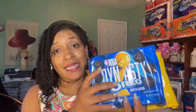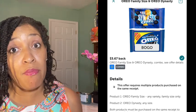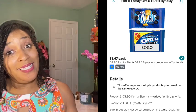I think there might have been a keying issue. But at any rate, these are priced $3.67 each. You must purchase 2, a Dynasty and some type of family size Oreo. I decided to get the lemon again. $7.34 for the 2. No coupon did I have, so I had to pay $7.34, okay? But there is $3.67 coming back from Ibotta, making the final cost $3.67. That's a great deal for 2 packs of Oreo cookies. Crystal's giving away Oreos again.